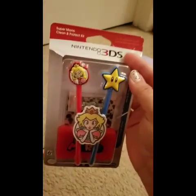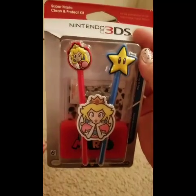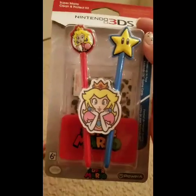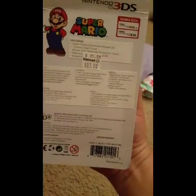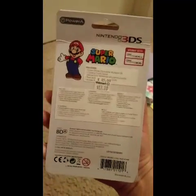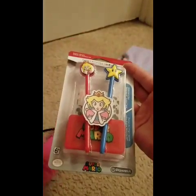Moving on, I picked up this Super Mario Clean and Protect Kit for a Nintendo 3DS, which I do have. Me and my husband have a 3DS that we play with sometimes whenever we have free time. And it was only $3, so I thought that was a steal, so I took that as well.